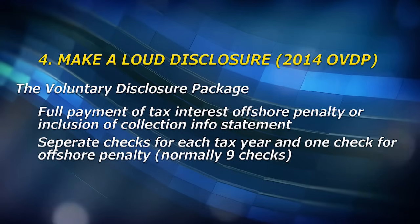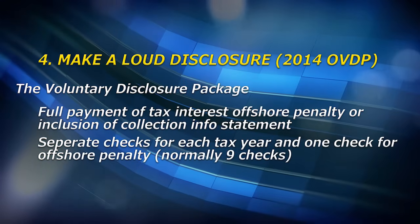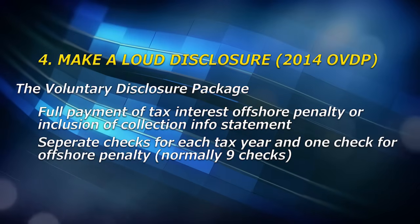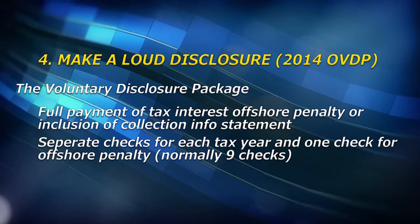Upon submission of your offshore voluntary disclosure package to the federal government, typically 9 checks will be due. One for each tax year that includes the tax, penalties, and interest that applies to that year, and one for the foreign bank account reporting penalty.